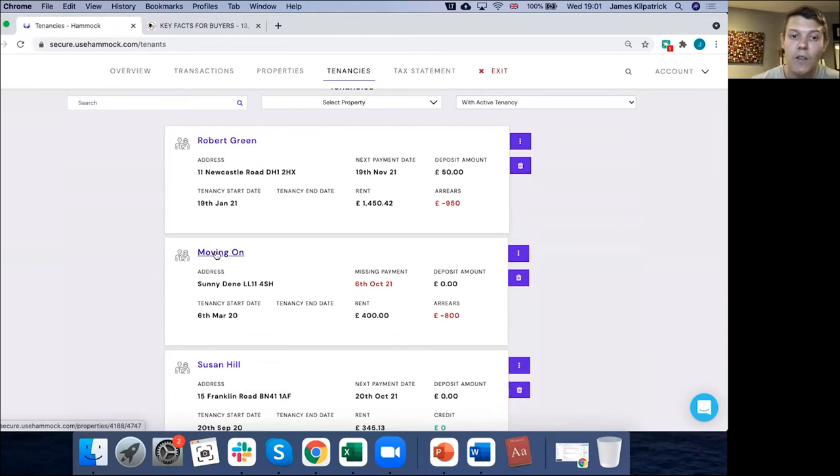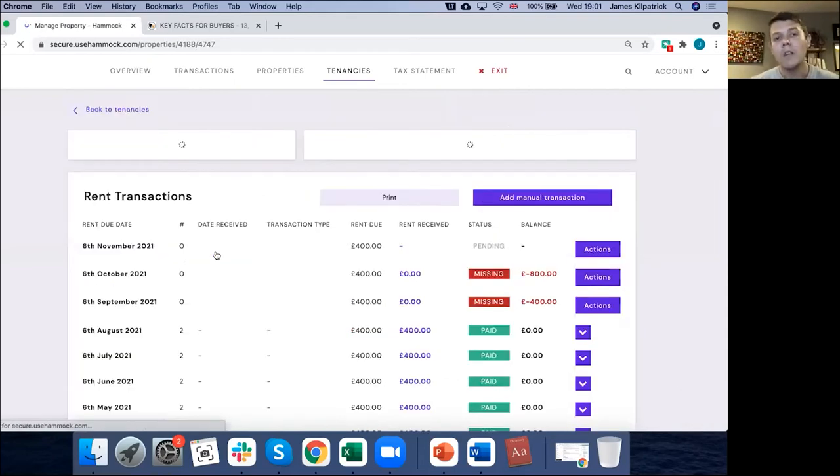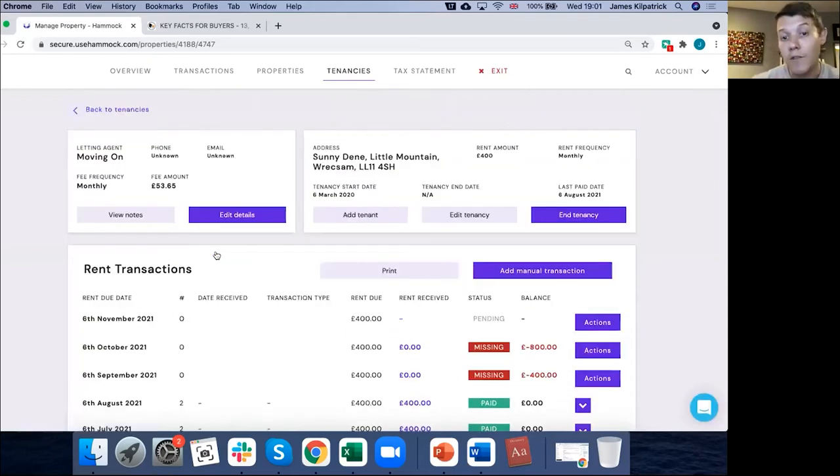And if I click on this tenancy here, the only difference between this tenancy and the one I just showed you is that when I added this tenancy, there was a question: do you use a letting agent service? And I said, yes, I do. And I've said, look, my rent is £400 every month, but my fees are 10% plus VAT or whatever it is, and it calculates out at 53.65.